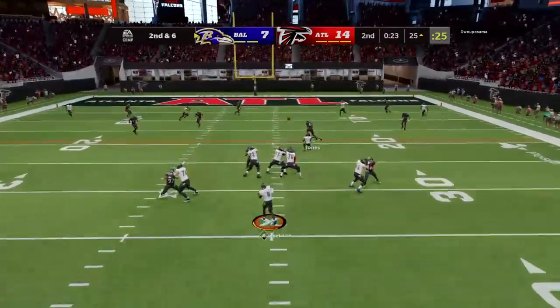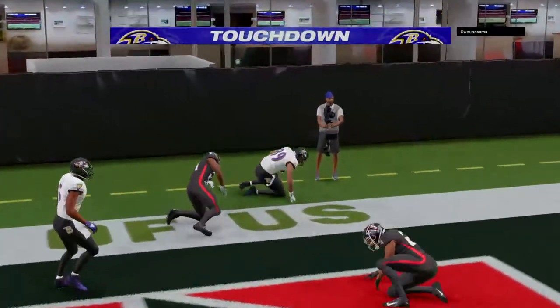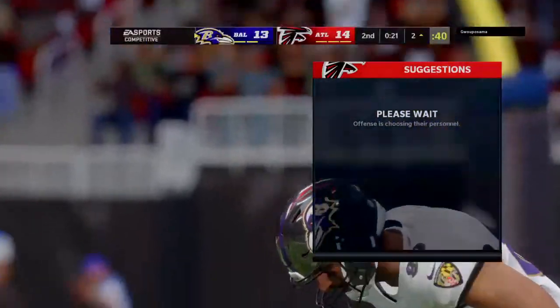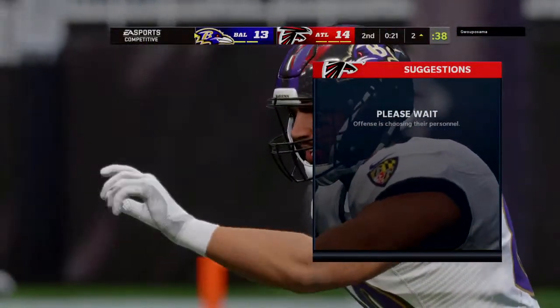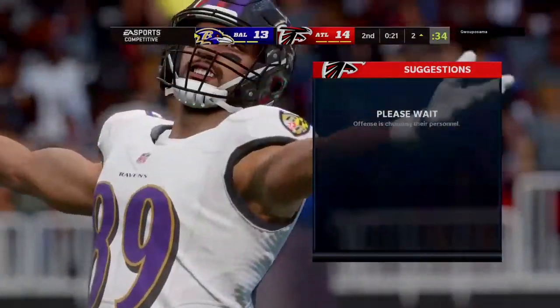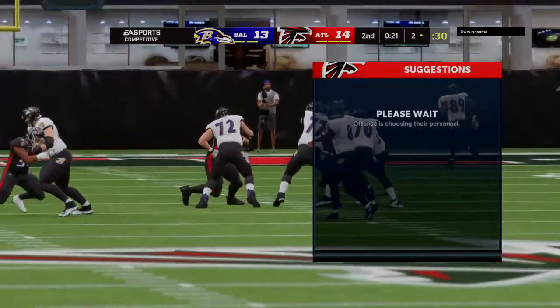Here's Jackson. And that'll be taken in by Andrews for a Ravens touchdown. Mark Andrews with his 2nd touchdown here in this first half. And the Ravens are an extra point away from tying the ball game here in the final minute of the first half.